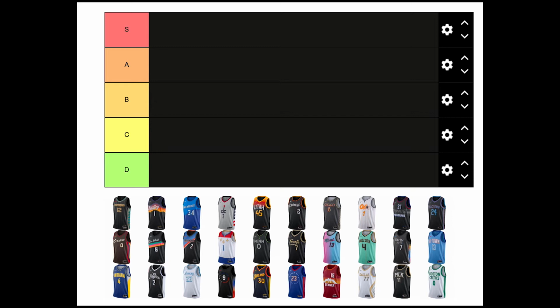Yo, we're going to do all 30 of them, so you guys are going to have to sit through it with us. And just so everyone's aware, this is both of our first time seeing them too, right? It's almost like a live reaction. I'm trying not to look at the jerseys right now. Yeah, this is going to be pretty much live. We've only had a glance of them, but we're going to give our honest thoughts, kind of first looks.